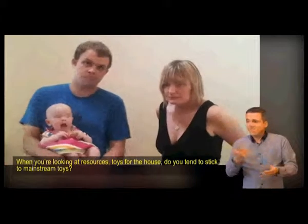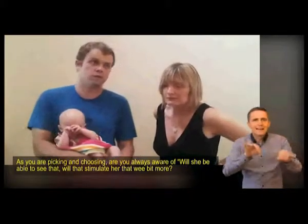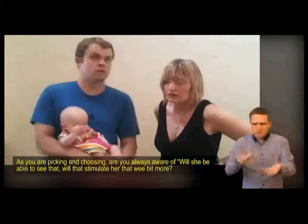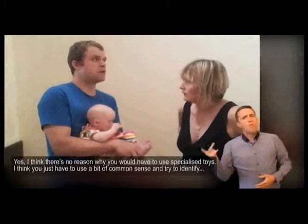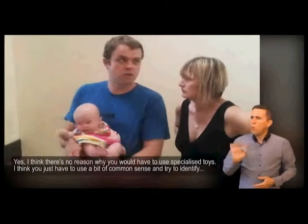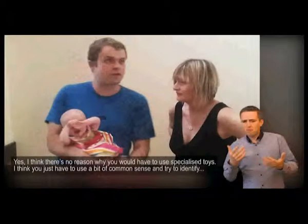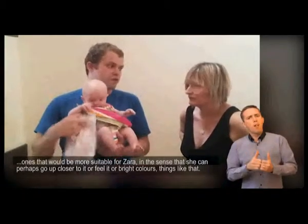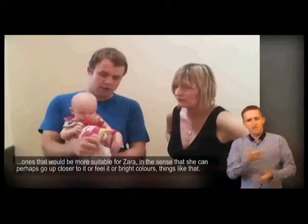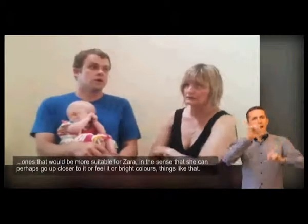We're much more aware that we need to allow her to explore, to see different things, to try and stimulate her vision of what she's got, and also to use the other senses, touch and hearing and all that kind of thing. So when you're looking at resources or toys for the house, do you tend to stick to mainstream toys, or as you're picking and choosing toys, are you always aware of, will she be able to see that? Will that stimulate her that wee bit more? I think there's no reason why you necessarily have to use specialised toys.